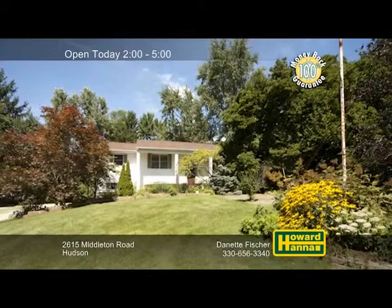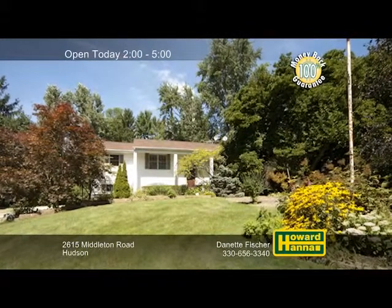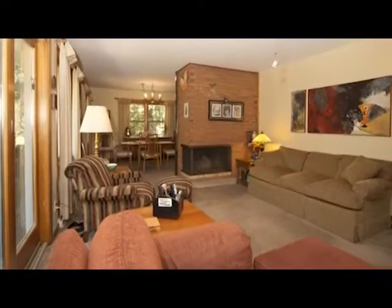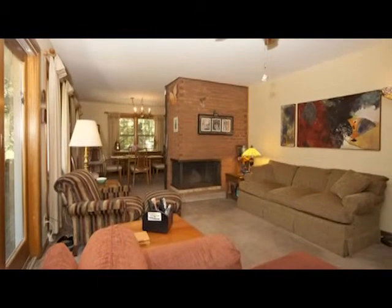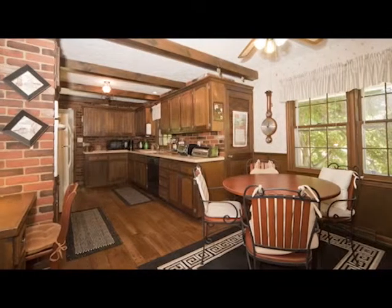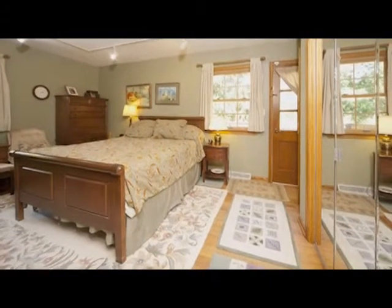Part of a park-like setting in Hudson, this 3-bedroom, 2.5 bath bi-level is ready to become your new home. The living and dining rooms are separated by a corner fireplace, while a new roof keeps you warm and dry. A bricked archway surrounds the built-in appliances of the kitchen, resting on rustic pegged flooring. Hardwood floors are present in all three bedrooms, which, along with a full bath, complete the main level.